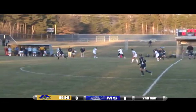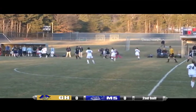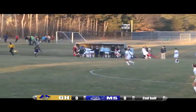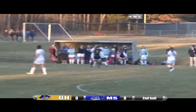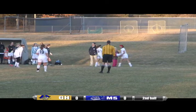Players really need to get some space. They're really clogging each other, and it's really crowded in those little areas. Bit of speed down the side by Amelia. Again, pressuring from the defense. Really wants to make sure she gets deep on those plays.